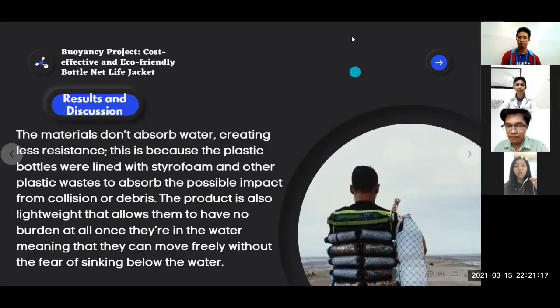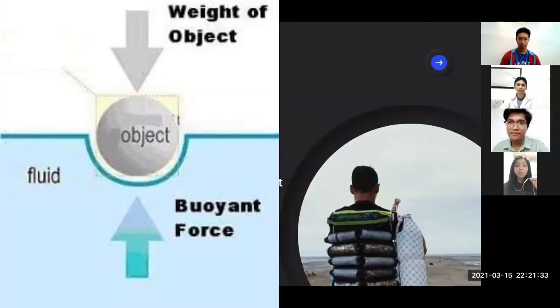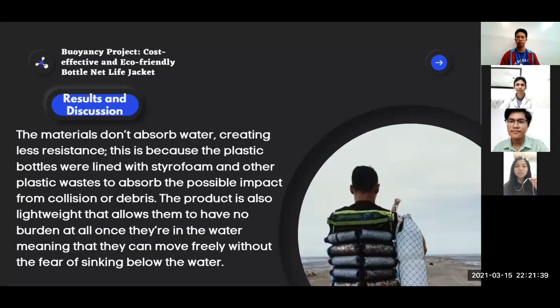The bottle is lighter than the water in the sea. Following the Archimedes principle, objects that are less dense than the fluid will not sink. Hence, when the plastic bottle is immersed, the upward force exerted by the water on the bottle is greater than its weight. The buoyant force is the upthrust force exerted on the plastic bottle by the water. I hope this discussion helps you, Miss Nicole and Ma'am Darlene.